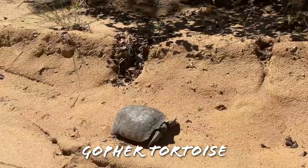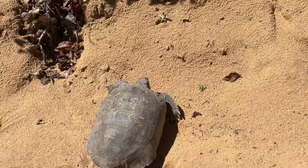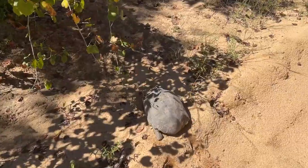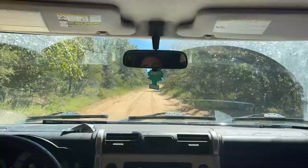What's up, dude? Here's a nice little gopher tortoise. Go on, get out of the road. Keep going. You got it, dude. Keep moving. All right, let's go find some more snakes.